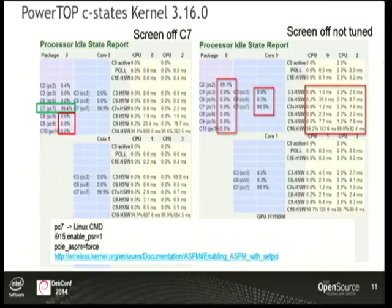The PCI ASPM force, and in this, once I set that, when I turned my screen off, I was able to get C7 residency, which is good, before it was tuned. And then when I tuned my machine, I should have gotten C10 residency, and I didn't update this part, but the point in here is that I didn't get my C10 residency as I was supposed to.